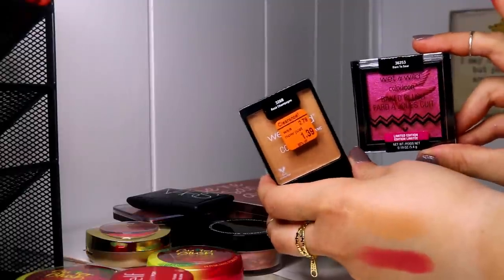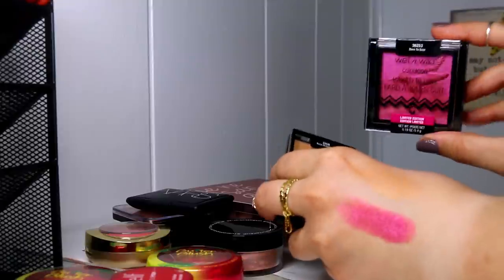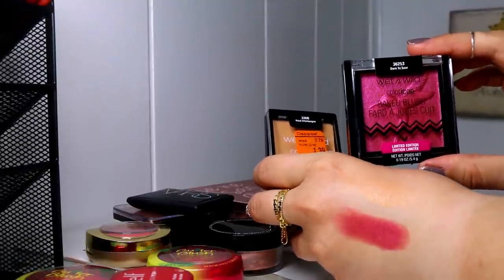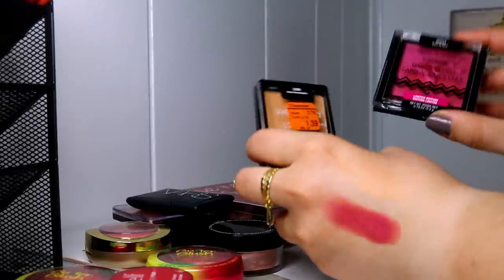So next up, I've got two blushes from Wet n Wild. They are both swatched right there on my hand. The hot pink is obviously this one right here. This is their Color Icon Baked Blush in the shade Dare to Soar. And truthfully, it's just a bright, bright pink that I will not wear on my cheek.